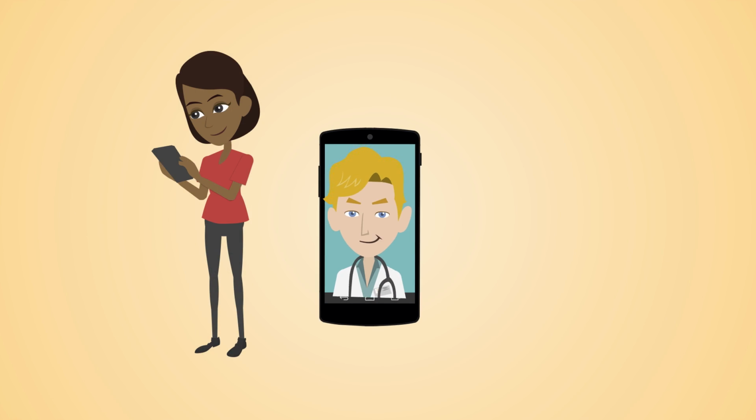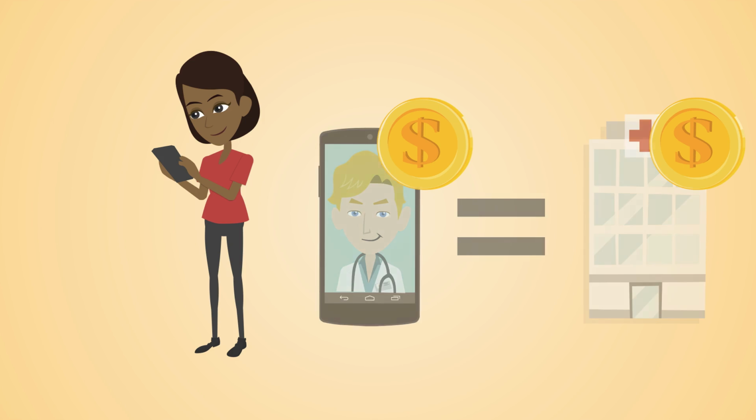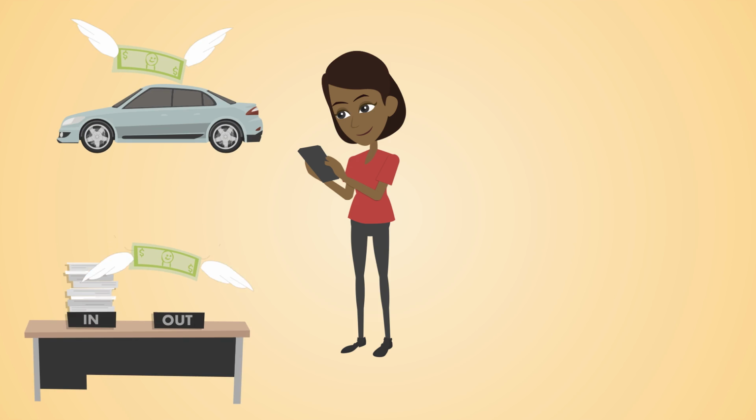Most of the time, telehealth does not cost more than a face-to-face visit. If there is an additional charge for telehealth, think about whether you would have any extra expenses if you went to the visit in person. This could include travel expenses, lost wages, and childcare costs.